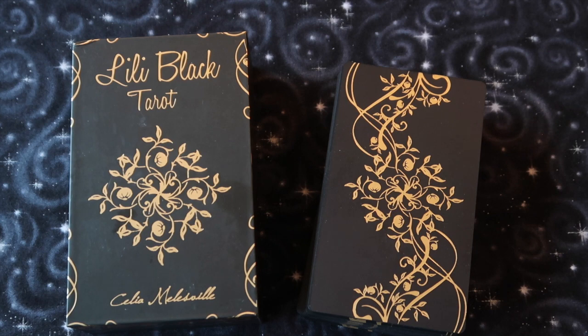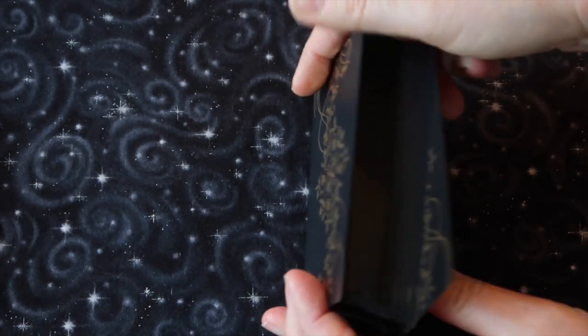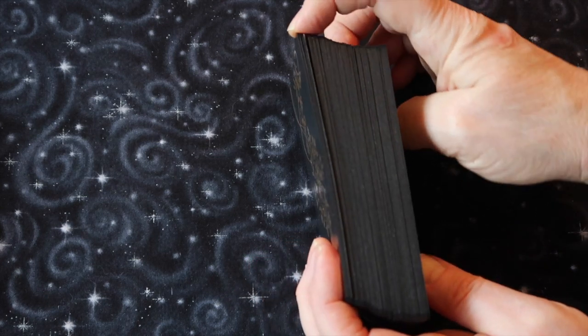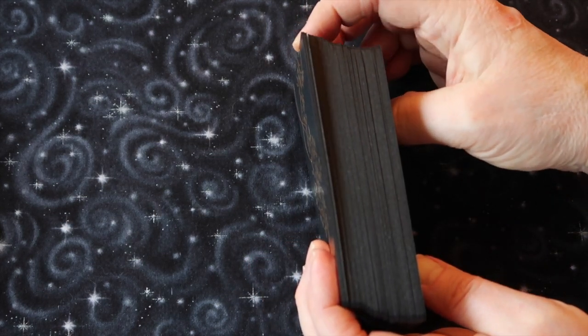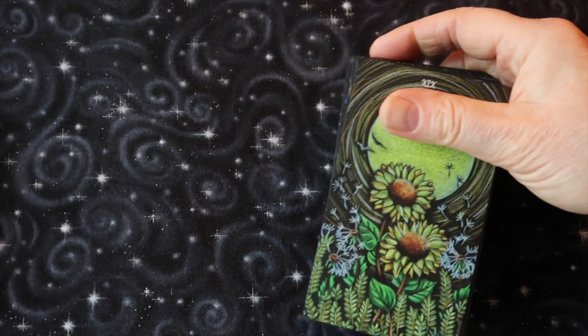Next is the Lili Black by Celia Malesville. It's an absolutely gorgeous deck. As I said, it's printed on a black paper. At least I'm pretty sure that's the process, but I noticed one or two cards, there's a little bit of chip and white is showing through. So I'm not sure what that actual process is.